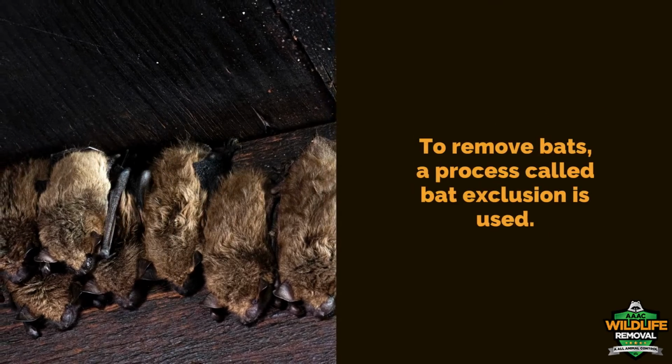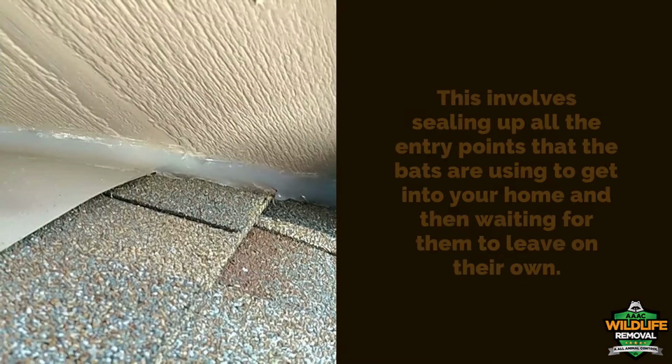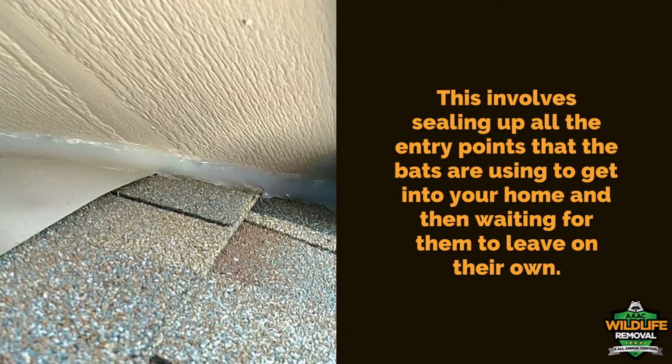To remove bats, a process called bat exclusion is used. This involves sealing up all the entry points that the bats are using to get into your home and then waiting for them to leave on their own.